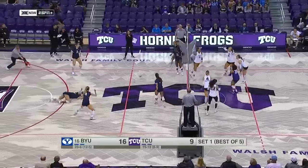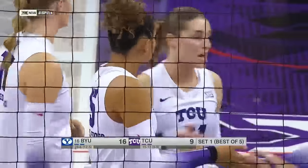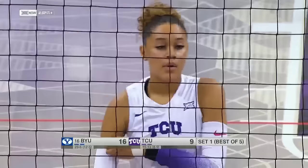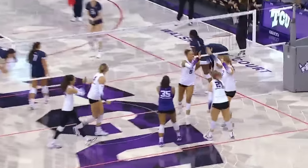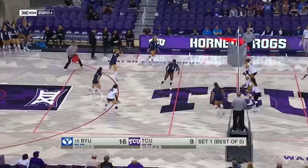Nicholson sets the backside, and that one a good set for Jalen Gibson. It was, and I think Coach Williams saw something in the scouting report. They really run the right side quite a bit, especially the out of system or the in system balls. A lot going to the right side right now, which is kind of different than they've been running. They've been kind of left side heavy all year.